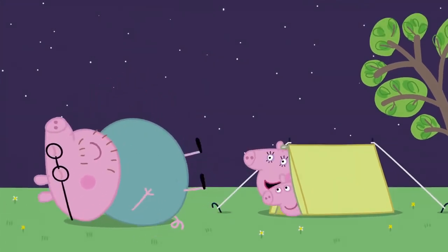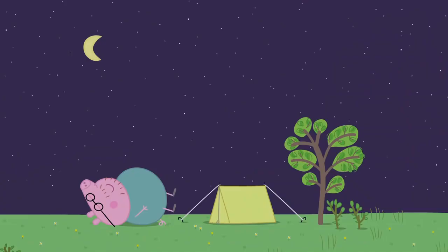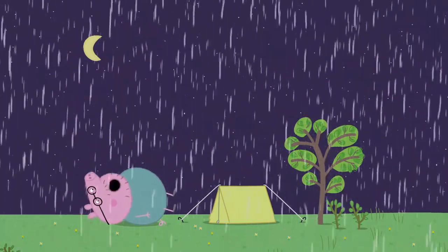Good night, Daddy Pig. Good night, Daddy. Night, night. Good night, everyone. Mummy Pig, Peppa and George are sleeping in the tent. Daddy Pig is sleeping outside, under the stars. I love camping. Sleeping in the open air with the stars above me. Maybe this wasn't such a good idea after all.